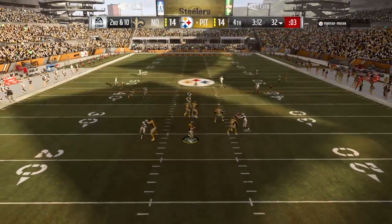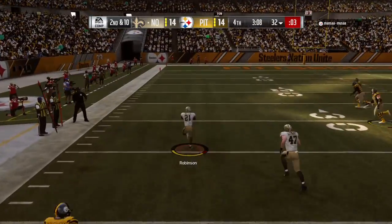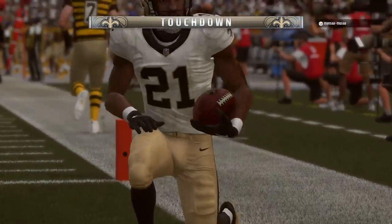Now they'll throw it with Roethlisberger. And this is going to be intercepted. Picked off by a former first-round pick, Patrick Robinson. And he will take this one home. It's a touchdown.